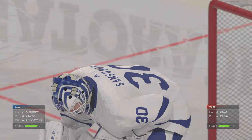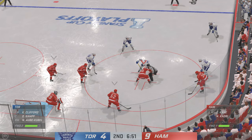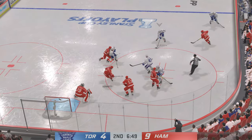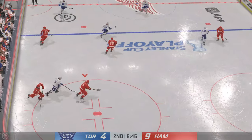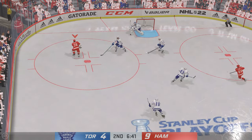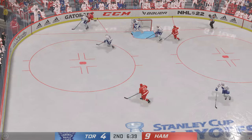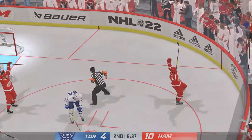Officials getting ready to drop the puck to get play back underway. They take possession as he locks them up off the faceoff. Hamilton's got a hold of the puck now. Jenner's going to play it to the corner. Scores!